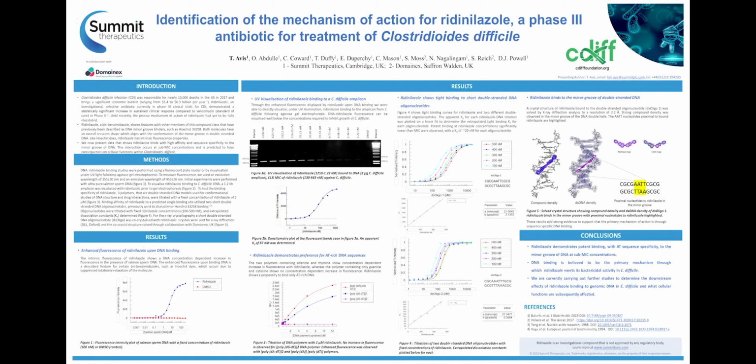Hi, I'm Tim Avis. I'm an investigator at Summit Therapeutics, and I'll be sharing our data on the mechanism of action for ridinilazole. C. difficile infection is a global problem and brings a significant economic burden to healthcare systems.